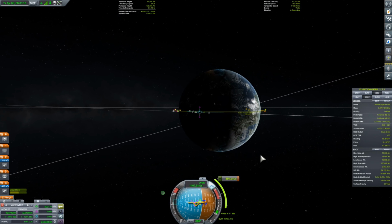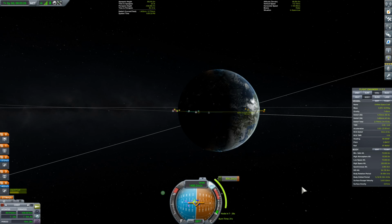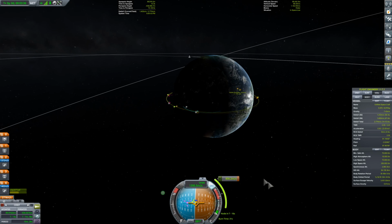Also, our orbits aren't exactly in line, which is going to be another thing that has to be fixed, but for now this stage still has plenty of delta V, and we've got to get ready to fire our engines in about 10 seconds. Oh no, do it now. What am I talking about? Like I said, half and half.